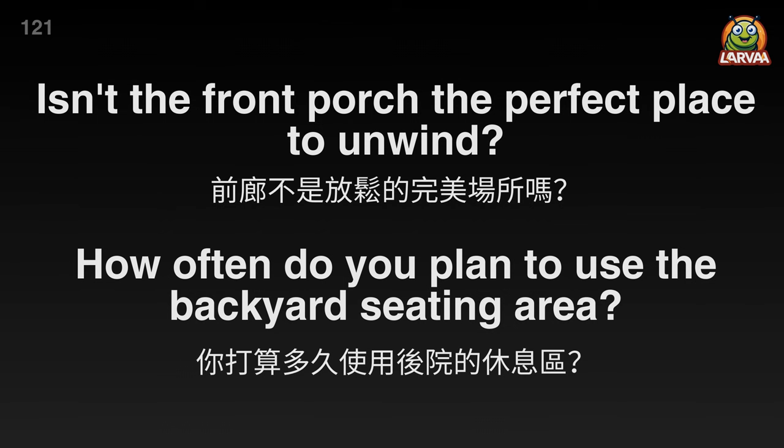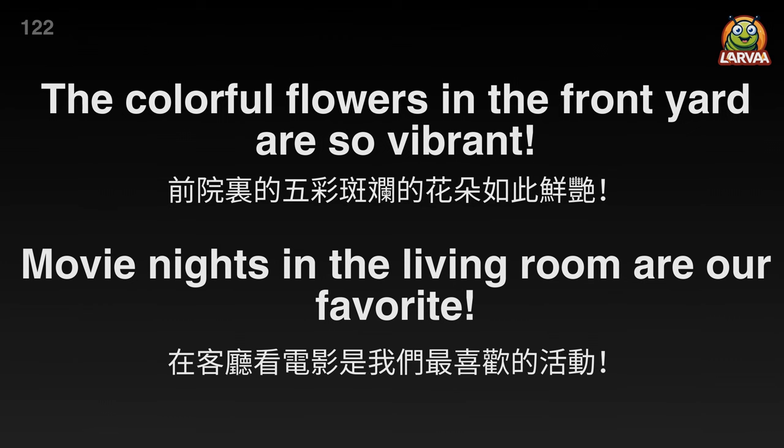How often do you plan to use the backyard seating area? The colorful flowers in the front yard are so vibrant.